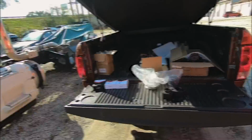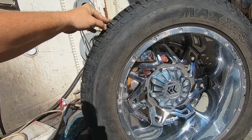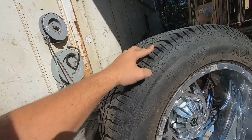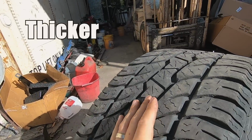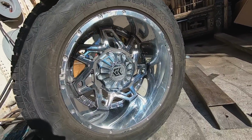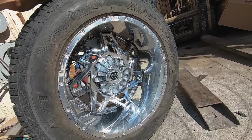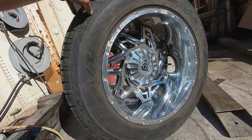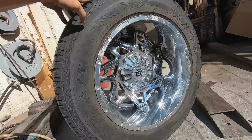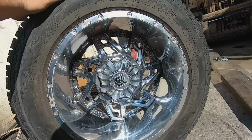Let's check out the wheels I got. These are 20-inch wheels also, just like my Ram, but the tire size is a little thicker and bigger by about 1.5 inches. These are 305/55R20s. I think on my truck it's 275/60 or 275/70 20 or something like that. But look at this deep dish.